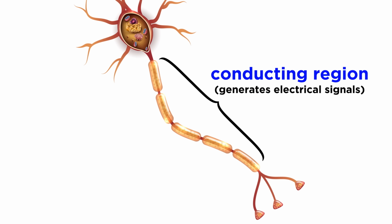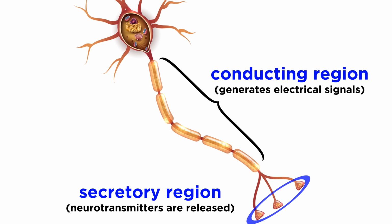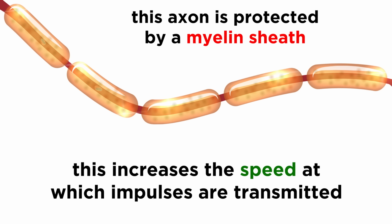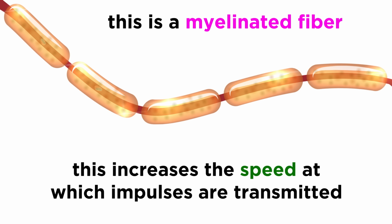The axon is the conducting region of the neuron, in that it generates electrical signals for communicating with other neurons, starting at the axon hillock and traveling through to the axon terminals, also called the secretory region. When the impulse gets here, neurotransmitters are released, which will then either excite or inhibit nearby nerve cells. Many axons are protected by a myelin sheath, which also increases the speed at which impulses are transmitted, and nerve fibers covered in this manner are called myelinated fibers.